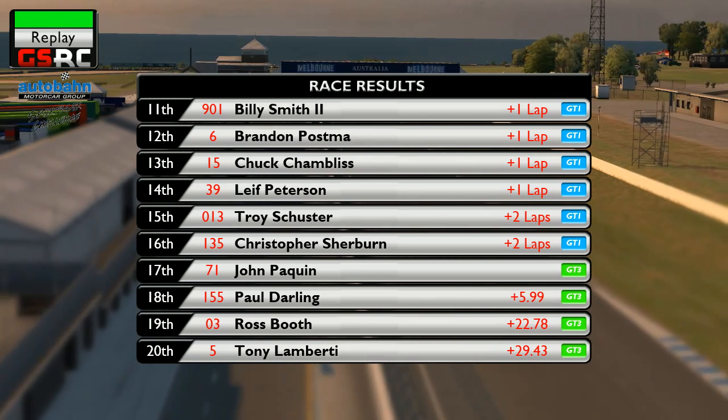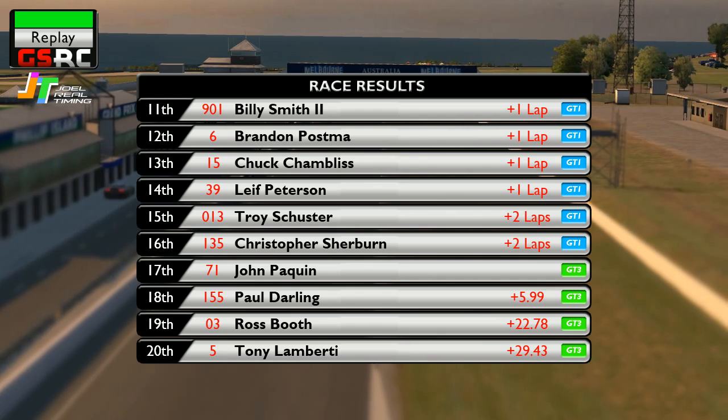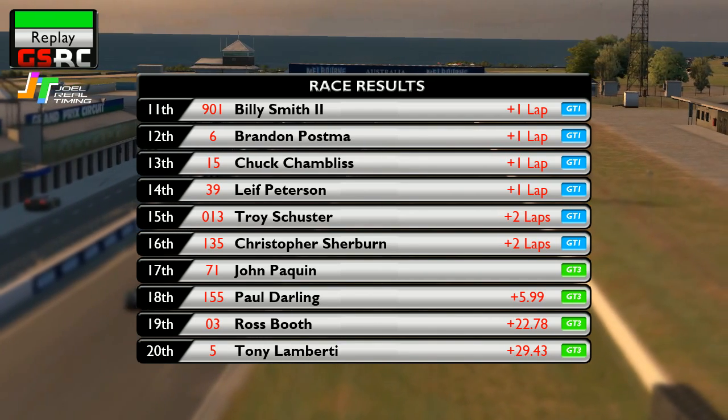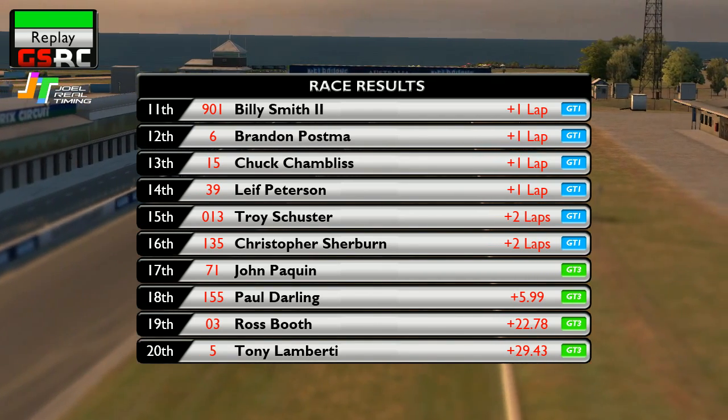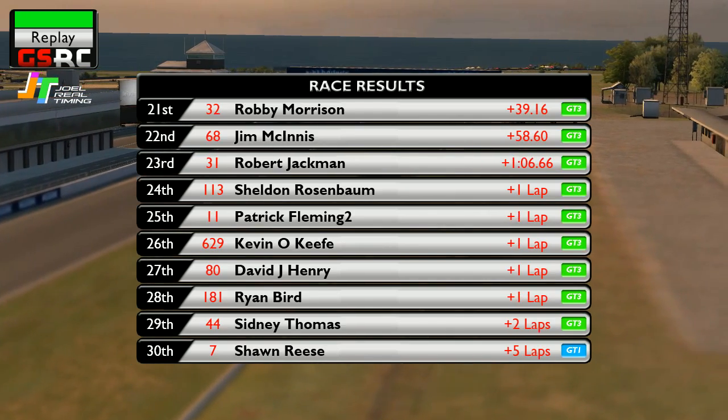Then I get back to John Paquin, who was able to outduel Paul Darling in the GT1s. Ross Booth picks up the podium there, and then rounding out the top 20, 4th in class, Tony Lamberti. Smitty? After that, and these are going to be all GT3s almost all the way down.